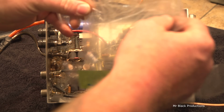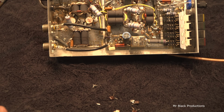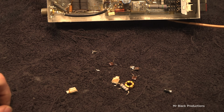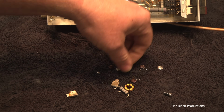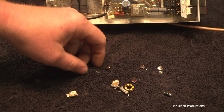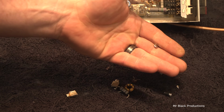Oh, can't forget the solder blob. Come on, solder blob. Attention to the details, as always.